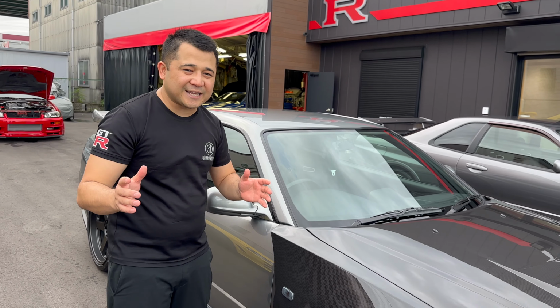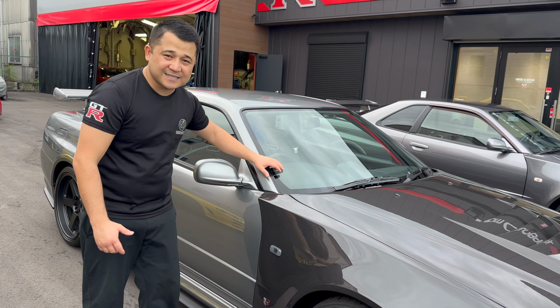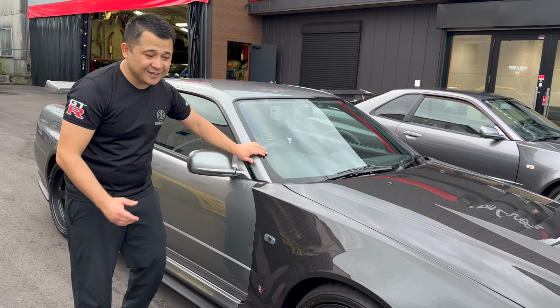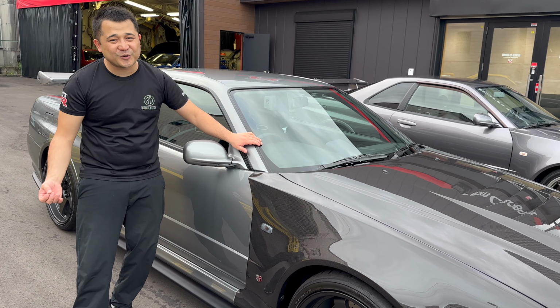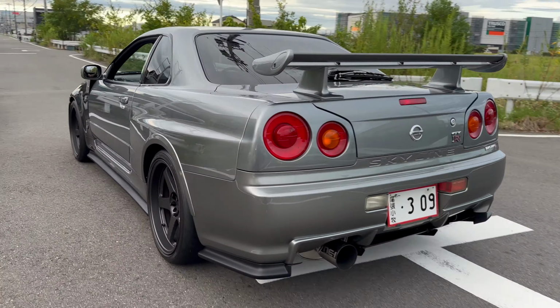This was optional back then at the factory. When you bought a GTR34, you could have it printed. This is exactly what the previous owner of this particular GTR34 did. And of course, this car is one owner since brand new as well. Very special.